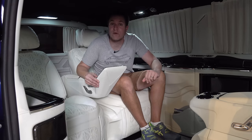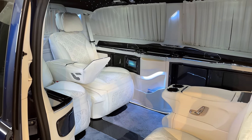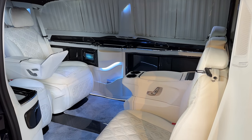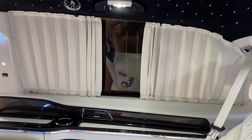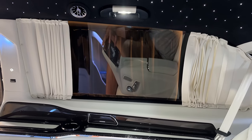And then there's the curtains. You can see on the side, curtains all throughout this van to keep you completely eliminated from the world around you if that's what you want. Not surprisingly, the curtains are power operated. Go into the screen, press a button, and the curtains automatically open themselves. Very nice, very easy, very simple.